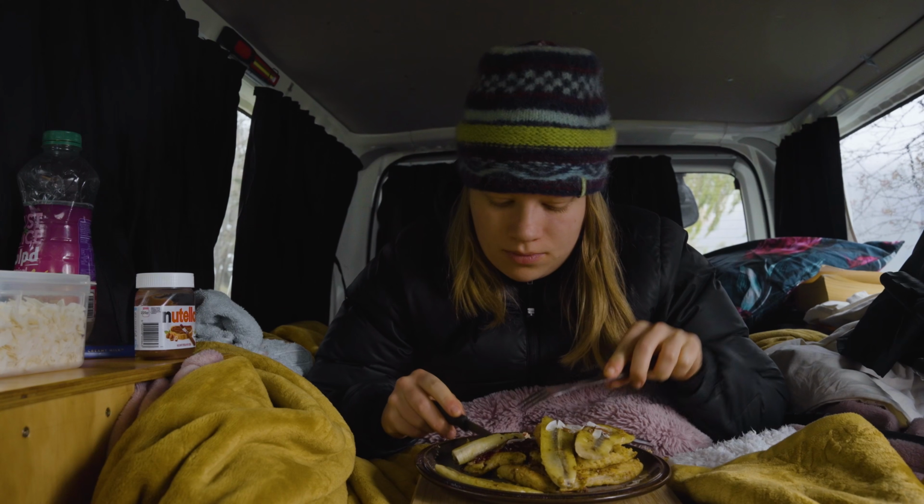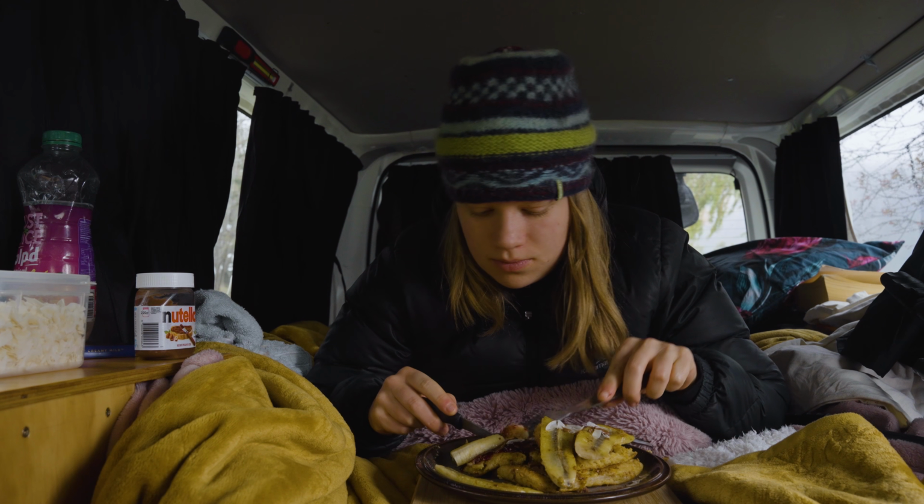I would recommend doing grocery shopping, as if you're eating out all the time, it will add up quite quickly. And there's also something really nice about making your own meal in a camper van or sitting outside, only if it's sunny. If it's raining, it's not so fun. But I'm sure the main thing you want to know about is the itinerary, so let's get started.